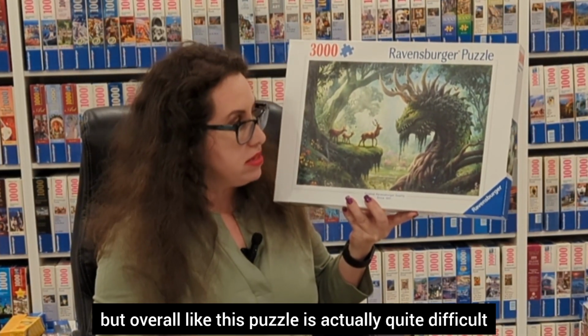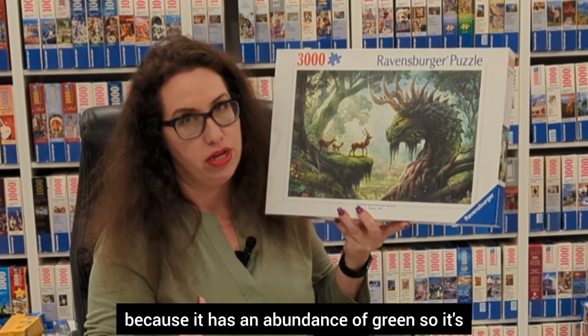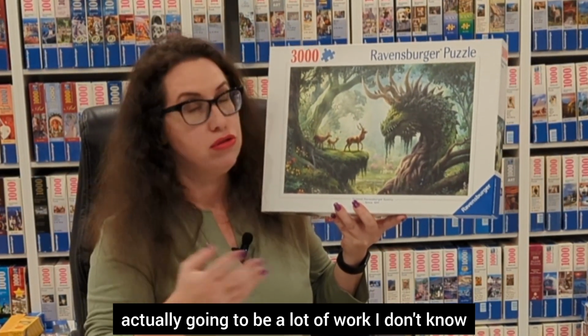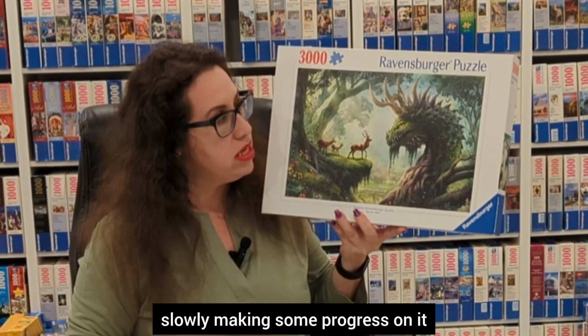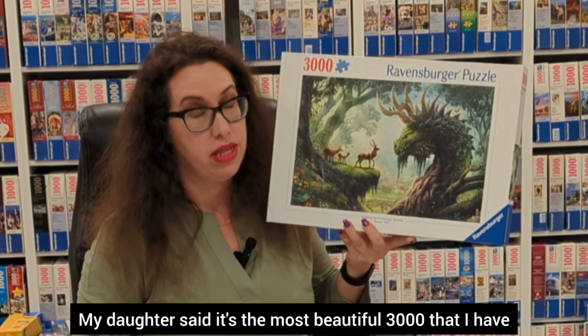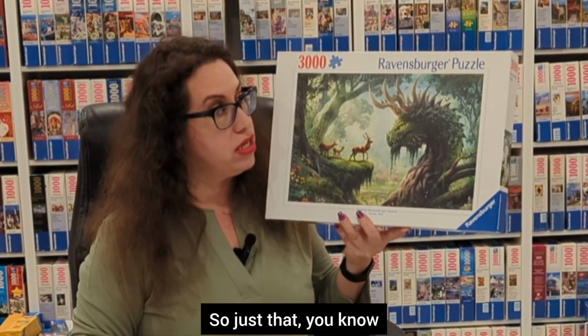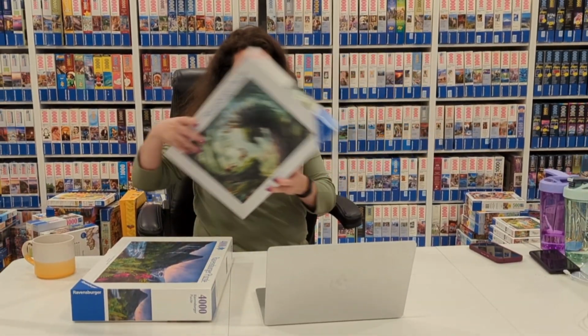But overall, this puzzle is actually quite difficult because it has an abundance of green. So it's actually going to be a lot of work. I don't know when I'm going to finish it, but I'm slowly making some progress on it. And it is beautiful though. My daughter said it's the most beautiful 3000 that I have. So just so you know, beautiful is not definitely easy.